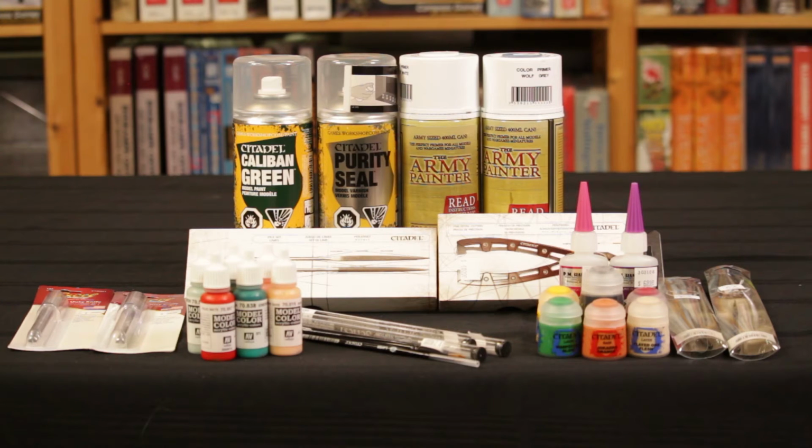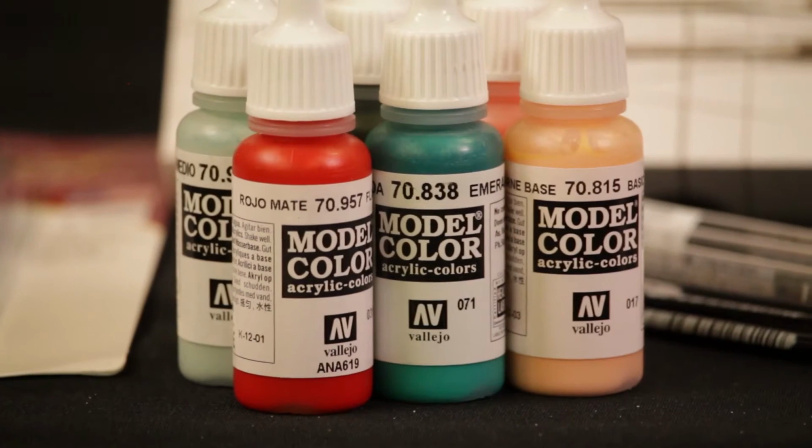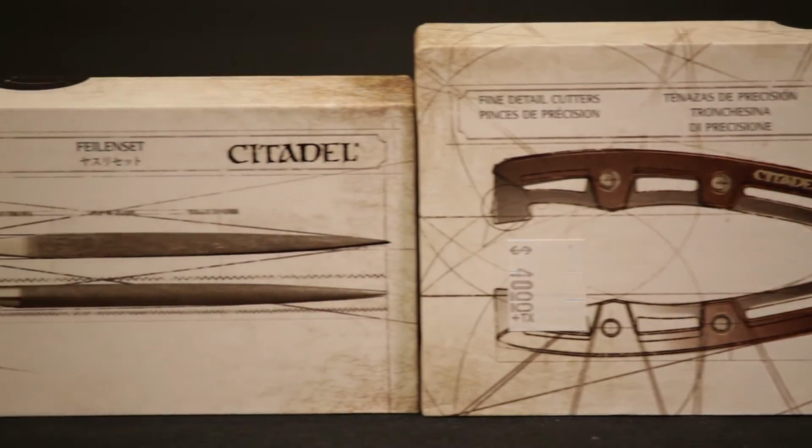So if you have a miniature game player in the family and they like to paint them, a good stocking stuffer would be some paints or paintbrushes. It's probably a good idea to look at what they already have and either see if they need topping up of a certain paint or a color that they don't have.